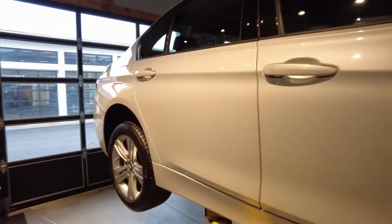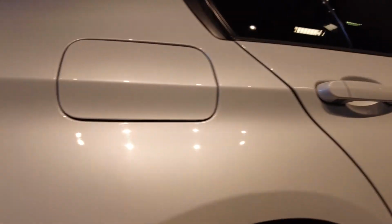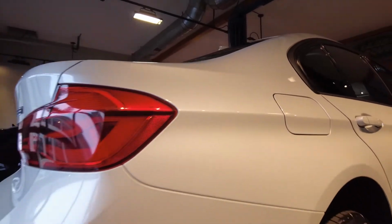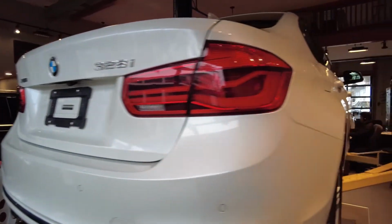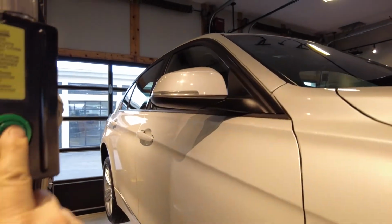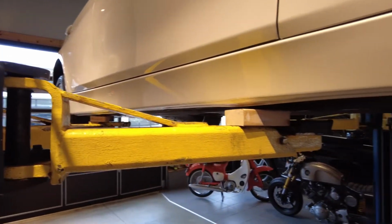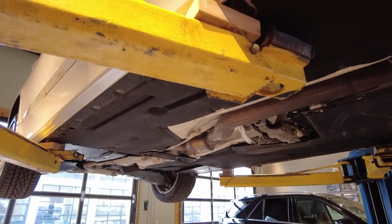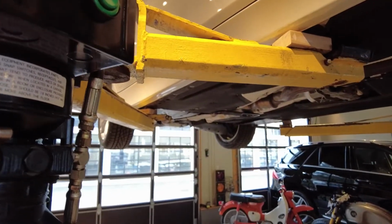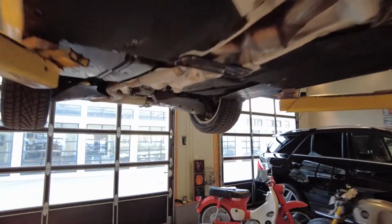And look at this gorgeous pearl white paint under our showroom lights. It's beautiful. Then we have 4.5 on the front door, 4 on the rear door, and we are back to the quarter panel where it measures 5.0. We will check out the roof, but let me assure you, it is 100% original. So we are going to lift the vehicle up, and we're going to look at the undercarriage. And we'll lower it on the safety locks. So we're safe to walk under the vehicle.